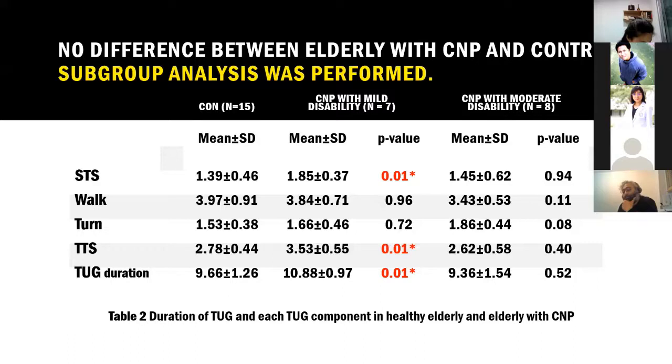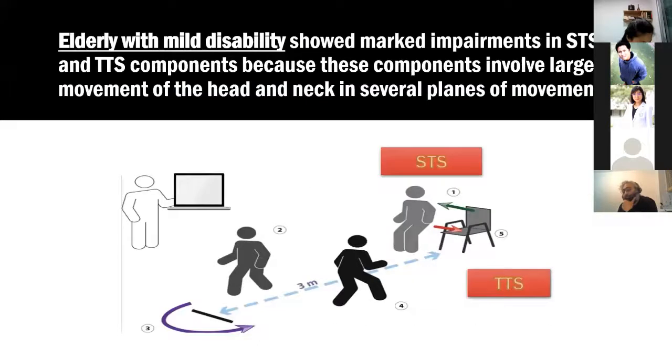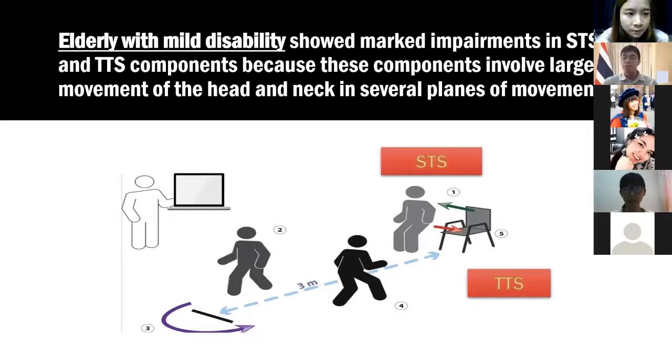Chronic neck pain with mild disability showed significantly longer durations than healthy control in sit to stand, turn to sit, and Timed Up and Go duration. Sit to stand and turn to sit are the postural transition components, where a person changes from one body posture to another. They involve larger movement of the head and neck in several planes of movement as compared to the movement of head and neck during straight walking.